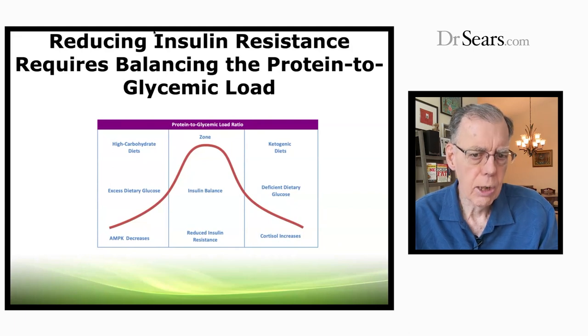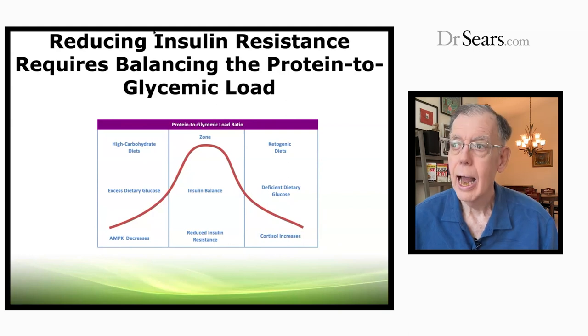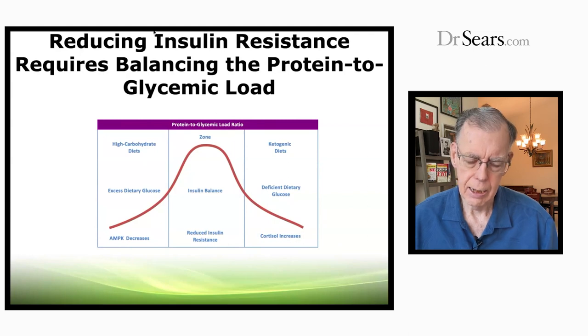You can't eat only protein. You can't eat only carbohydrates. You need a balance to maintain the efficiency of your metabolism. So what happens when you eat a high carbohydrate diet? You're consuming excess dietary glucose, and that decreases AMPK activity, and that gives rise to insulin resistance.